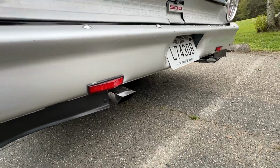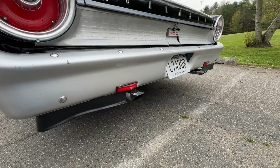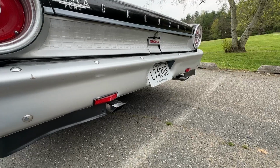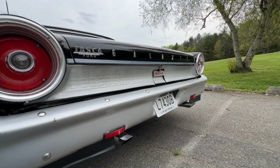They're square, and I don't feel like they match the circular design at the back, so that's something that, once again, has been added on aftermarket. This does have an aftermarket exhaust on it, and it is quite loud. I don't think I'll be keeping the square exhaust tips. I think I'll make those round to match the taillights and the rest of the back end of this car.